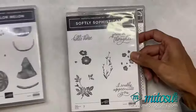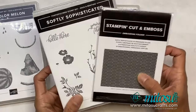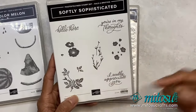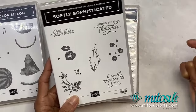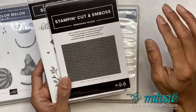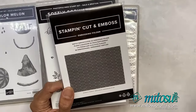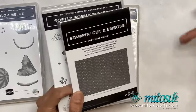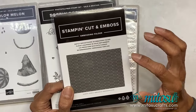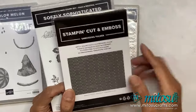Softly Sophisticated is a level 2, so it's a £90 order, and you get these because it's a bundle. It's a photopolymer stamp set with some lovely sentiments, and again two-step stamping to build your flower bouquet. It comes with the embossing folder, which is a 3D embossing folder but a flat design with just the indentation of the dots, which is quite nice, because most of the 3D embossing folders from Stampin' Up! have all different levels. This is the latest of its type of design.